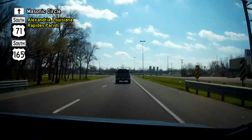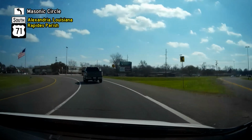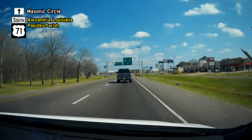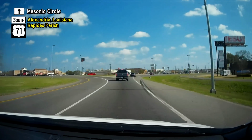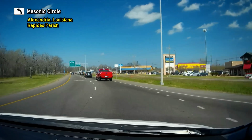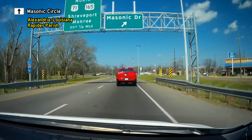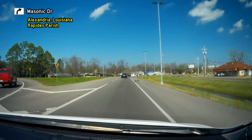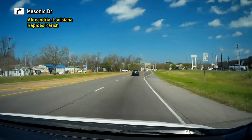And we're going to go 3/4 of the way around it. At the first exit here we lose US 165, and then we're going to come around to the second exit where we're going to lose US 71. So here at the third exit we're going to get onto Masonic Drive, and we're going to get out of the square circle.